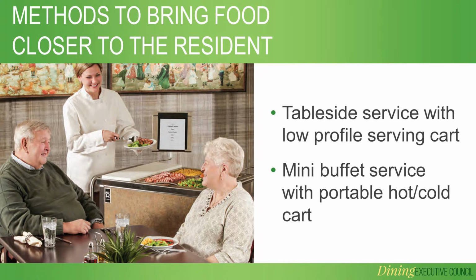Other great ways to bring the food closer to the residents is through compact buffet-type carts. This particular unit is low profile so that the residents can see their menu options, and the cart is very insulated, so it keeps the food hot for up to 40 minutes. Again, this allows for resident choice, staff and resident interaction, and also it allows for the aroma to loft through the air and enhance that dining experience.